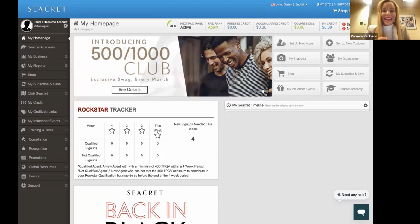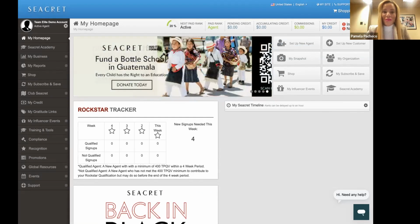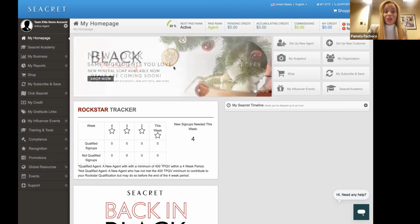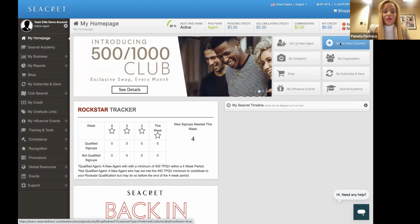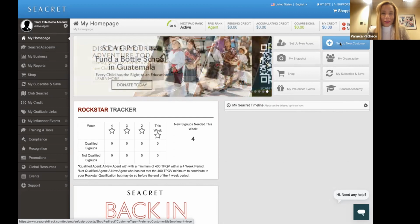I particularly like doing it on the right side because we get to control the placement. We actually get to pick on the binary where we want to put it. Let's say you're like, well, Pam, why would I only do it there if there's two options? You could do it from the drop down menu right here on the left side, instead of going here, set up a new agent or customer. But the reason you want to make sure that your placement preferences are set up is because when you do it that way, it's going to automatically go right into that. Does that make sense?